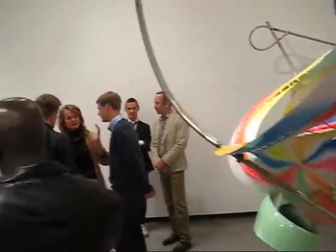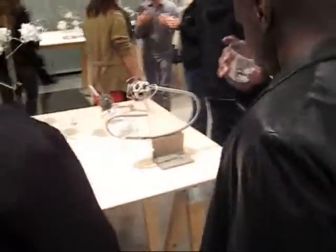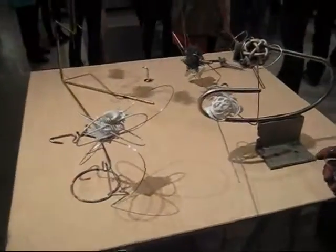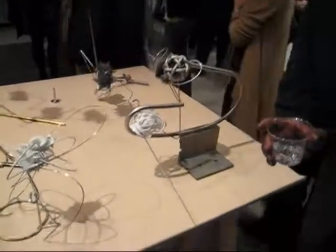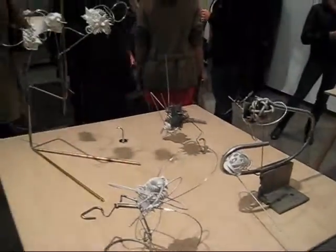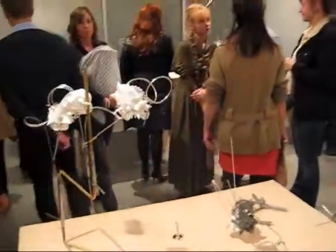Come in here to the back room and see a few more pieces. Oh, this is nice. We've got some of his little models. It really is a different thing when you put them on a tabletop.